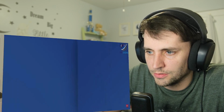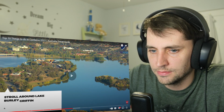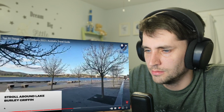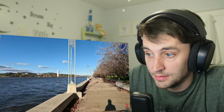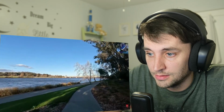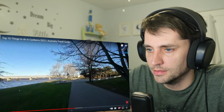The High Court, and now at 4, like judges, stroll around Lake Burley Griffin. You're allowed in. Beautiful Lake Burley Griffin is the centrepiece of Canberra. Named for the city's architect, this artificial lake was included in his original plan of 1912, but didn't come to fruition until 1958. Yeah, I just don't get how clean and well manicured this all is.